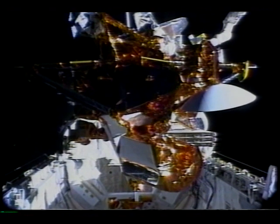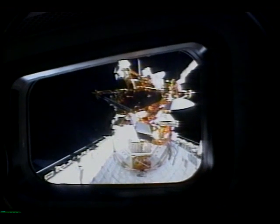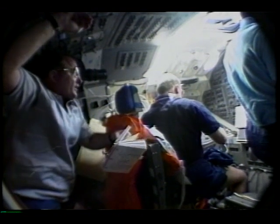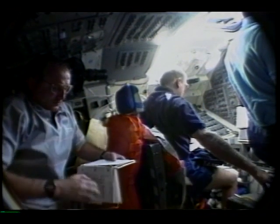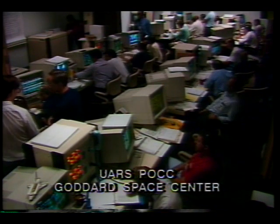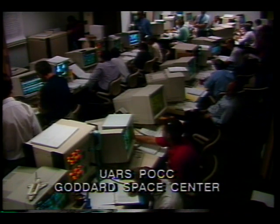Looking real good, Mark. Last five from the ground. Thanks. Did you get any lighting, Tim? Negative. Seeing now is the Goddard Payload Operations Control Center at the Goddard Space Flight Center, where controllers are proceeding nicely with the in-bay checkout and are very, very happy with the progress of things at this point. Discovery, Houston, for Sam.